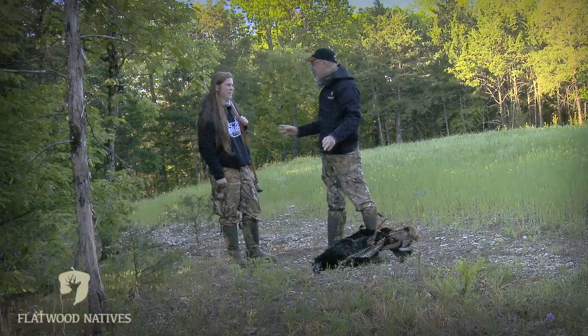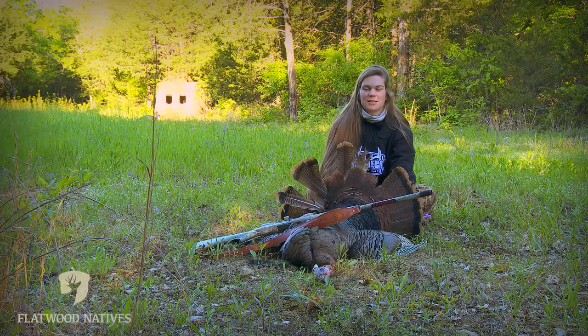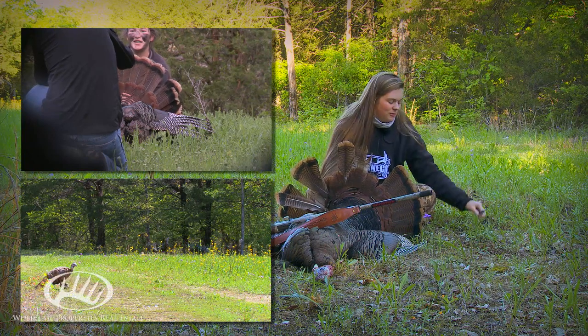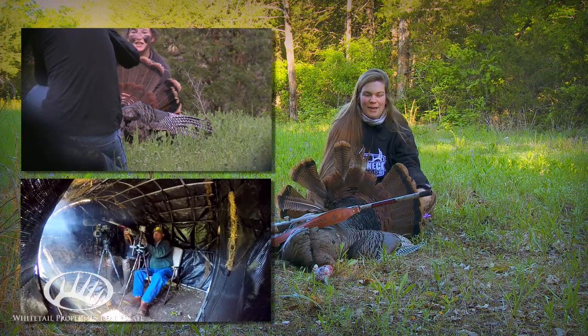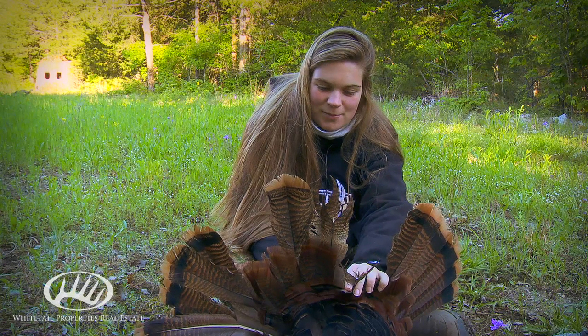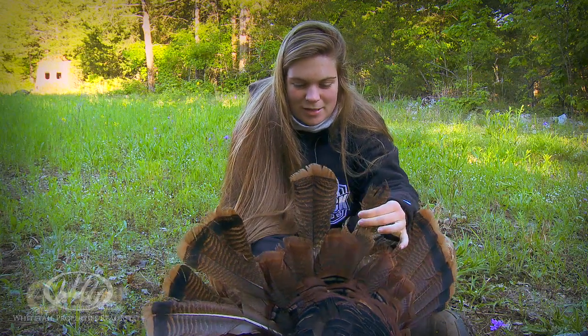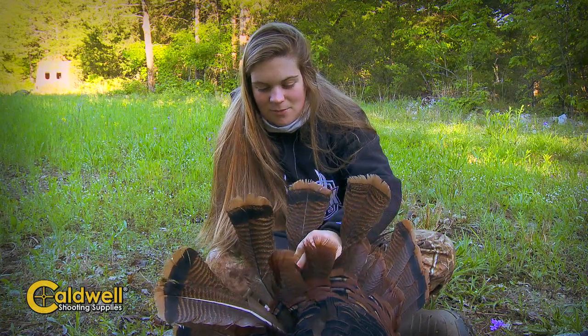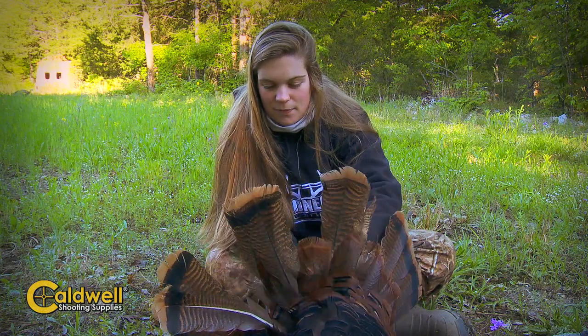That's a thicker beard than any bird I've killed this year. This hidey-hole food plot's been really great for our family this year. I mean, my sister got one, my grandpa got one. There's actually feathers around here from my grandpa's shot, and now I got one. You can see here how the feathers are all busted off and crooked and stuff. This one's just broke at the base and is only barely holding on.